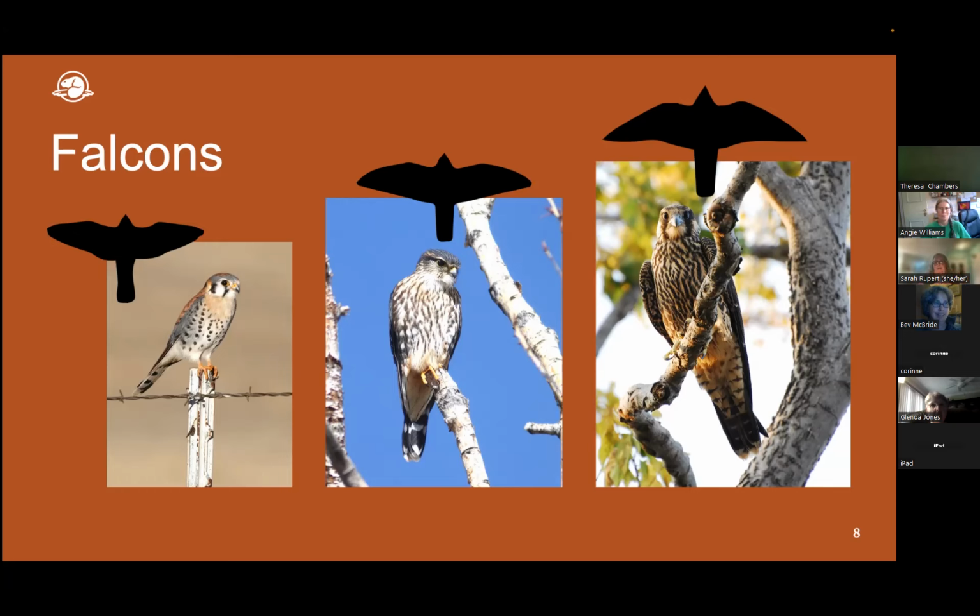What I love about fall at Point Pelee is watching them chasing and catching dragonflies. The aerial display between the dragonflies and the Merlin is just spectacular. The things to look for on the Merlin is they have pretty much a blue-gray body, streaking in the breast. They have mustache marks, but they're not defined like the peregrines are, not as defined as the pretty little kestrel either.